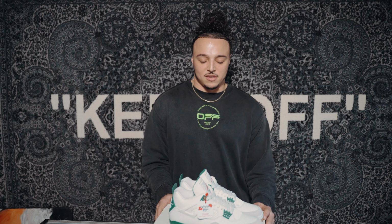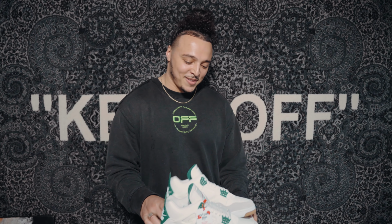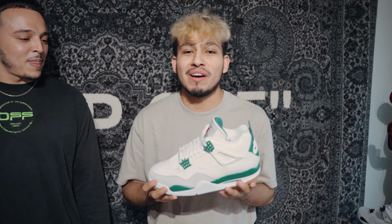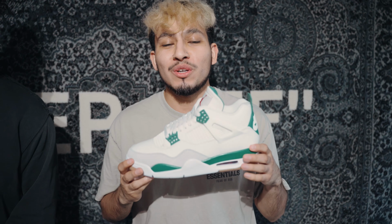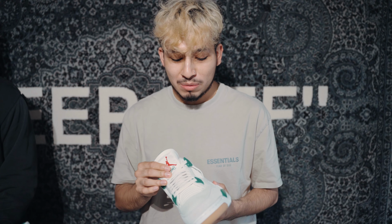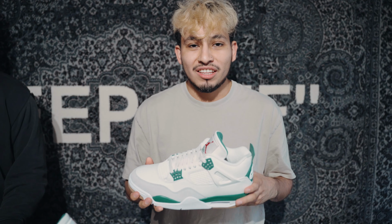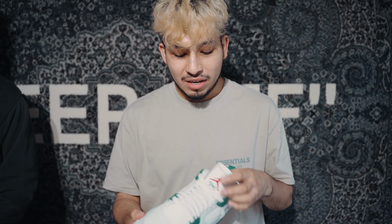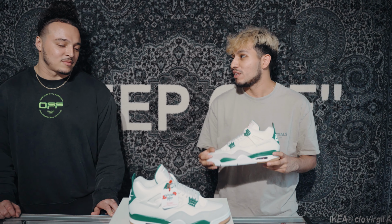Very nice. Nayib, what do you think about these, bro? Man, these are so fire. I've been talking about it since release date. These would go so fire with a Mexico jersey or even a Mexico fitted with the World Baseball Classic that just happened. Super clean with those colors, a little bit of red, a little bit of green. Throw a Mexico jersey on it, fire. I need to see the fit pics, and tag us when y'all wear these.